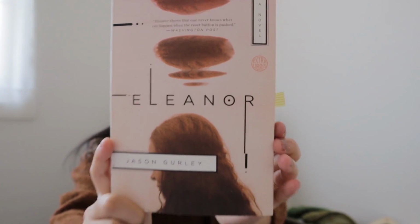I recommend this too. And what I'm currently reading right now is Eleanor by Jason Gurley. I've had this book in my bookshelf for quite a long time, maybe 3 or 4 years. And I never really picked it up because one, I didn't know what it really was about. The summary is very vague for a reason. And also, my mother-in-law is named Eleanor, and I don't know, it made me feel a little weird to be holding a book called Eleanor.